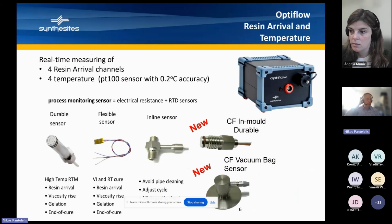Similarly, there is the OptiFlow system, which is again based on DC excitation, but it can measure when the resin is liquid. There are again durable and disposable sensors that can be installed in the mold or embedded in the part in order to check the resin arrival and temperature.